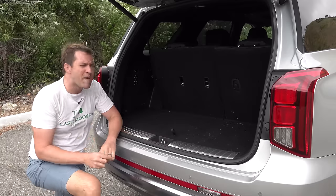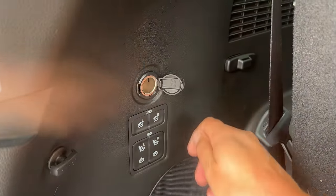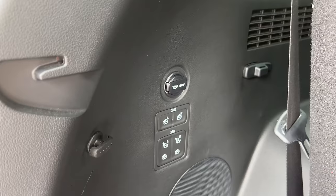Now, also nice to see back here, a cigarette lighter style outlet for the cargo area. So if you want to plug something in, you're going to a tailgate party in your Palisade, you have power back here, which is a cool feature.